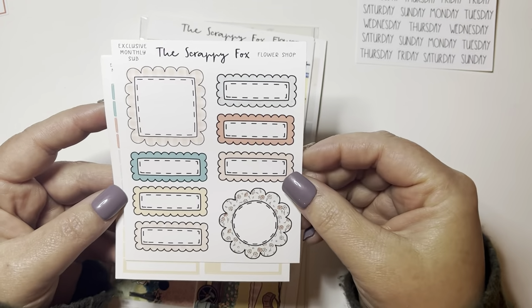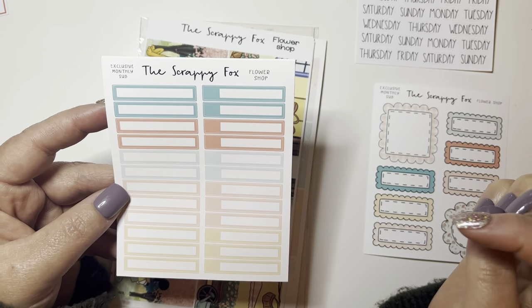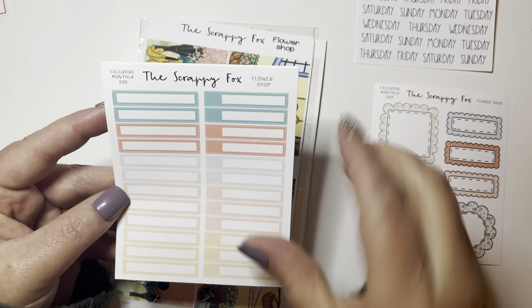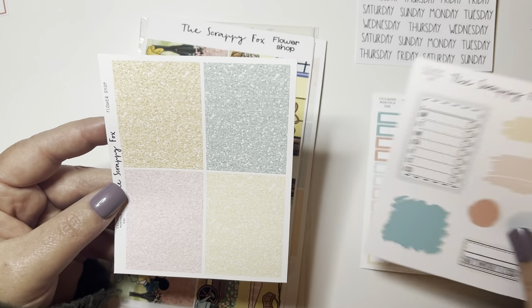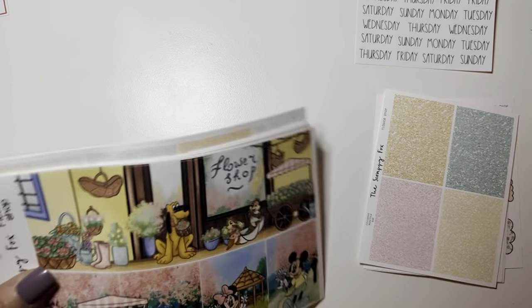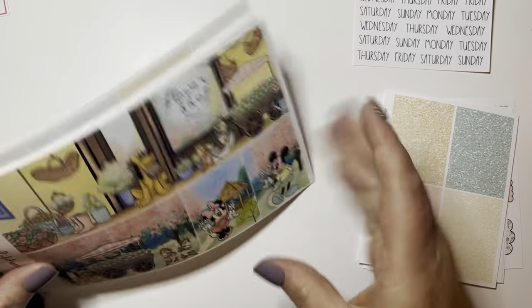You get your extra boxes. You get extra little things. So you get some with a place to put your icon and some that are just blank. You get your extra swatches, habit trackers, and Monday to Sunday. And you get your glitter sampler. I'm going to go over the foil at the end, because yeah, it comes with foil too.